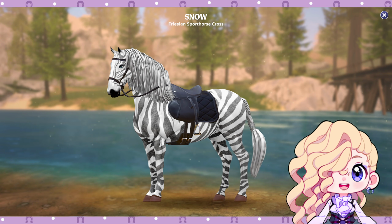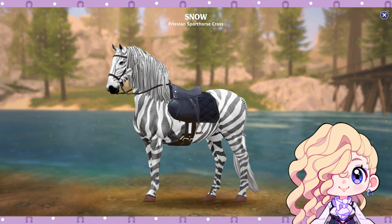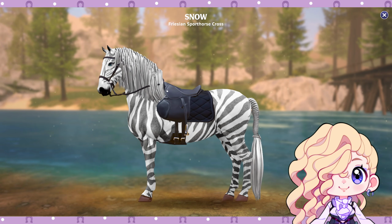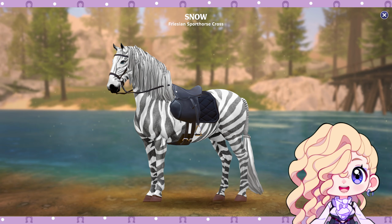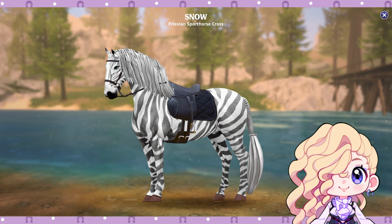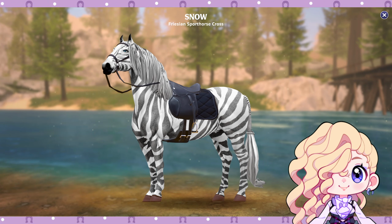I have seen gray zebras, beige zebras, chestnut zebras, so many zebra markings. It is just so cool to see what people have done with this zebra pattern as soon as they discovered it. So yeah, I'm hoping to get a zebra one day myself, but I honestly don't even know what color mine's going to be. Fingers crossed and we'll just see what happens. But I do want to get a zebra one day when I have the chance.